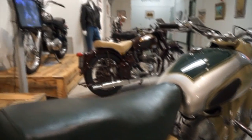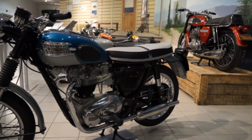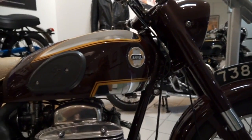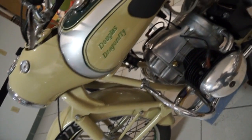Tell us about the bikes here. Well, as I said, we've got this great display of British bikes celebrating the history of the British bikes and the impact that they had on America. We've got a Vincent Black Shadow, an Ariel Square, some of the great BSA and Triumphs. We got a Douglas Dragonfly. When was the last time you saw one of those?